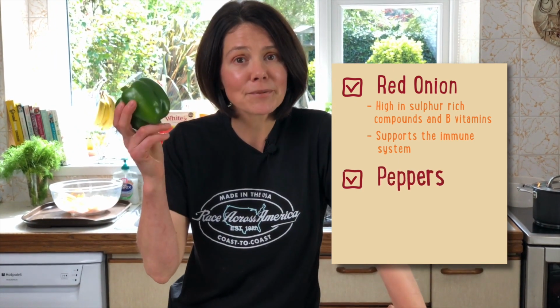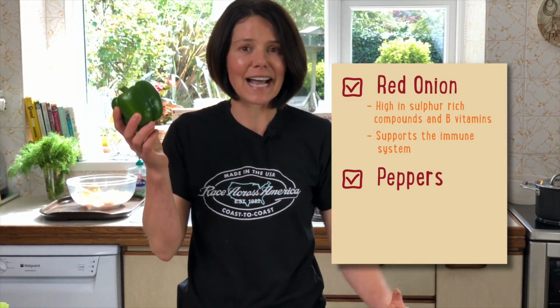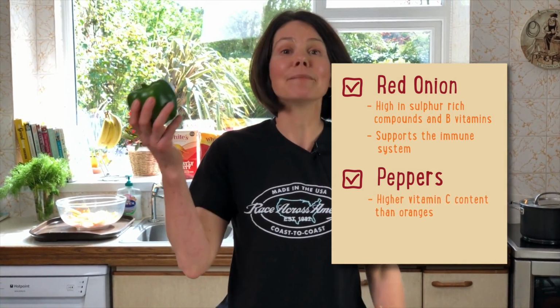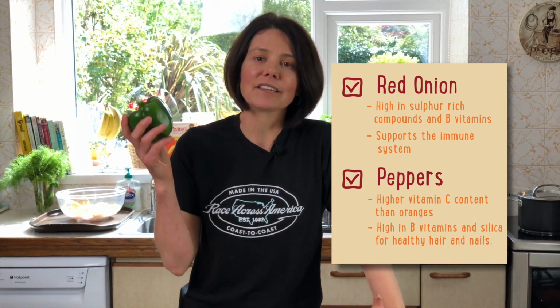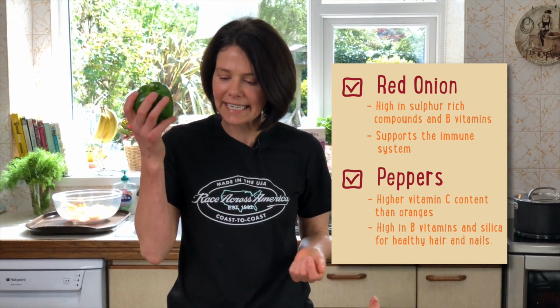Peppers. Now when it comes to vitamin C, peppers are much higher than an orange, for example. So green peppers are also very high in B vitamins. They're very high in natural silica, and the body uses silica to make really healthy hair, skin and nails.